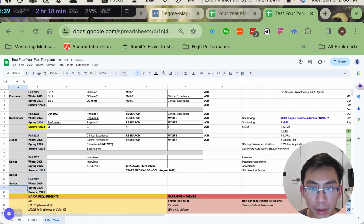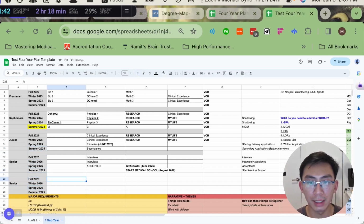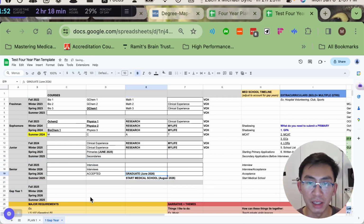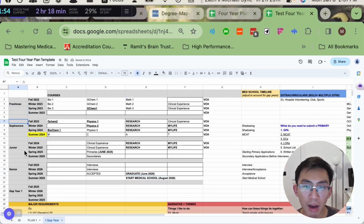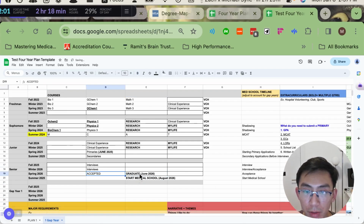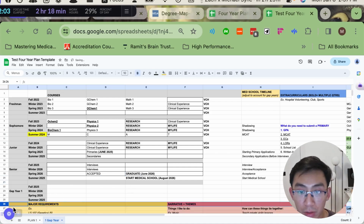Okay. So now what would that look like is after senior year, I'd essentially call this gap year 1. And let's break this down here so that you have that delineation. So now we have freshman, sophomore, junior, senior, gap year 1. What are the things that don't change? Well, you still graduate, right? You still graduate in June of 2026.